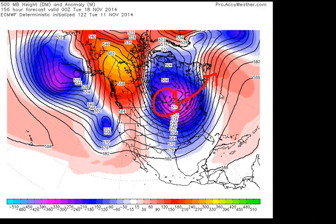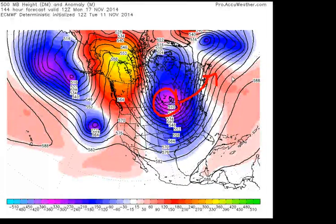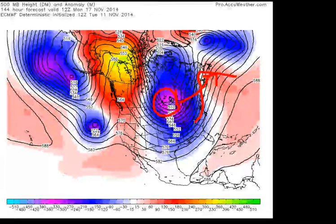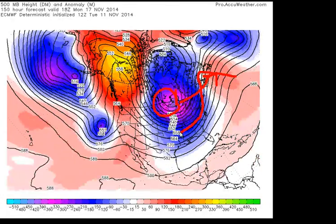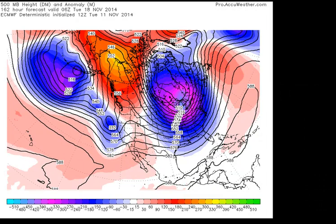In addition to that, if you notice here on the European, it has a little bit more of a ridge here off the Atlantic, which is actually a little too strong, so it brings the trough back inland more. And again, that's due to this vortex dropping south. You drop the vortex south, you pump this ridge out to the west. So again, it's just not a pattern I like to see for a significant snowfall for the mid-Atlantic states. It's more of an interior storm.